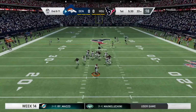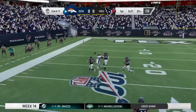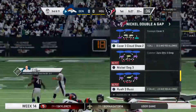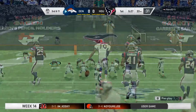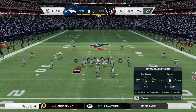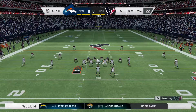On 2nd and 11 now. Flacco looking for Sanders here on the deep ball. And that's going to be incomplete. Good effort there trying to take a shot, but it's 3rd down. Well, that certainly looked like something that they discussed all week in practice getting ready for this one. Take the big shot right out of the gate. At worst, you'll open up the defense a little bit, loosen them up, have them back on their heels.